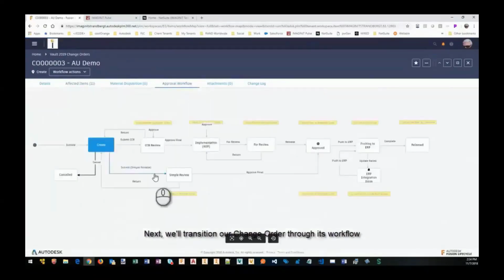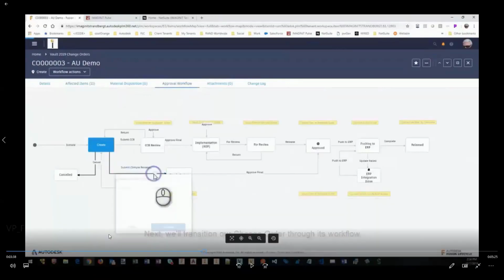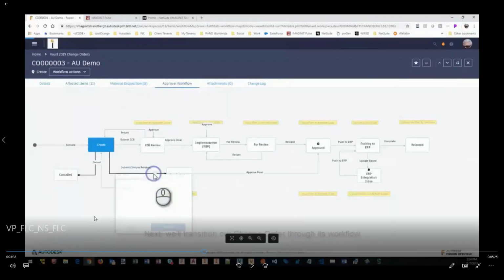So then we transition our workflow. Here again, I'll pause just briefly, just to mention that this is more or less an out-of-the-box workflow that Autodesk has provided with this Fusion Lifecycle tenant. This happens to be one of my demo tenants. The workflow can essentially be configured to be anything that meets your company requirements. As I mentioned, we're taking the simple release process, so we can see that only that transition where the cursor is right now or the cancel transition is available.